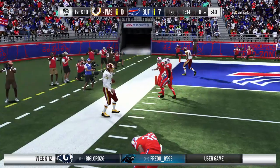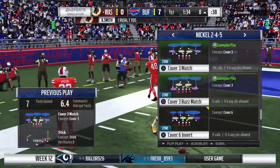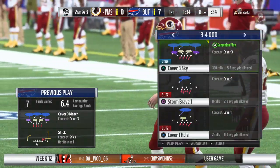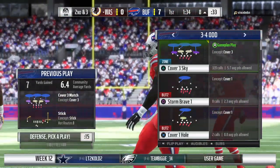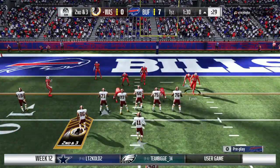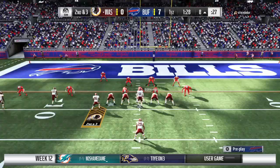And he takes it inside the 10 to the 8 before he's out of bounds. Nice work to get 7 out of that, and it's 2nd down. Okay, he's not going to get the first down, but this is still a nice job of buying some time and then running to get to the sideline and get out of bounds and avoid the big hit.